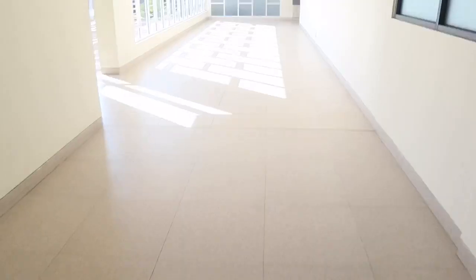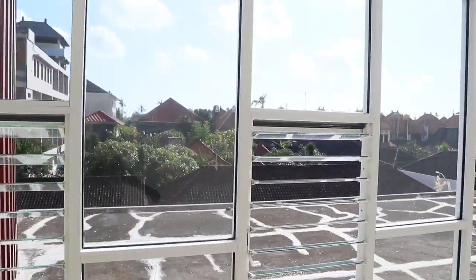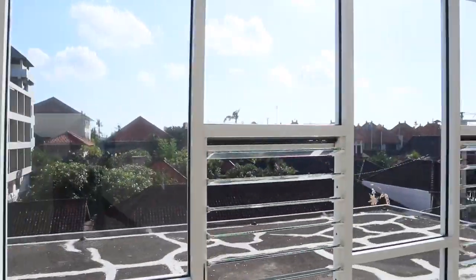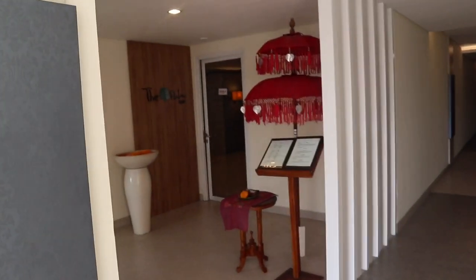Jim, level two. Two. So this is the level that we stayed on before. Well, look at that. Big windows. And that's this spa over there. We haven't tried this spa yet. But here's the gym.